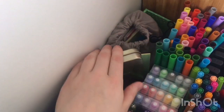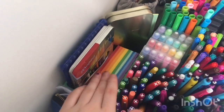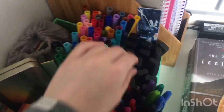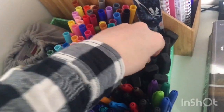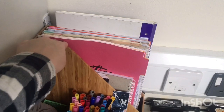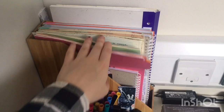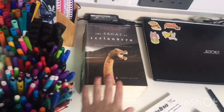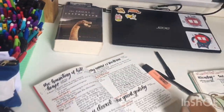That is a bag full of sticky notes. That is some Paperchase colourful squares, Crayola Super Tips. And then all my Sebilo highlighters are here, because all my Mildliners are there. Folder organizer, and I've got all the notebooks I've been using for this term in there. That is just a book I borrowed from the library because I need it.